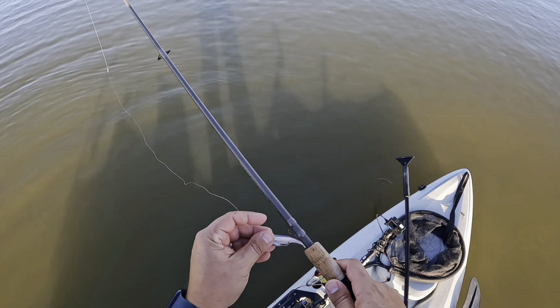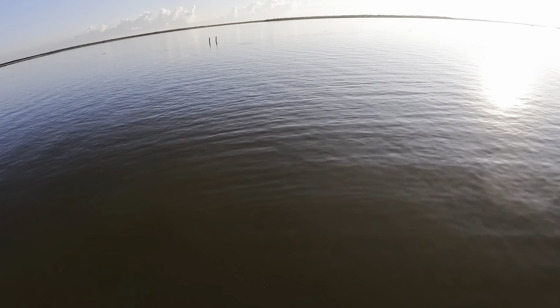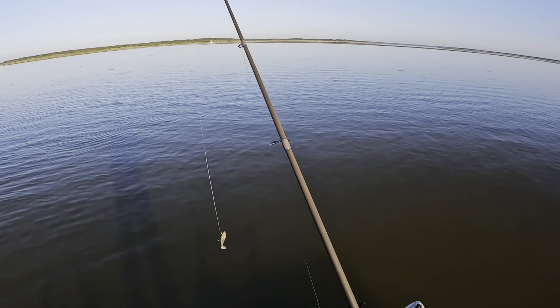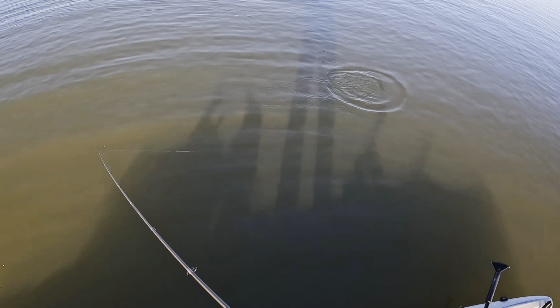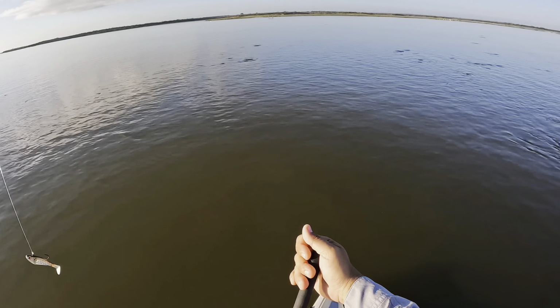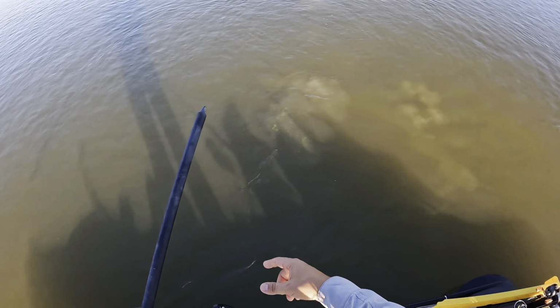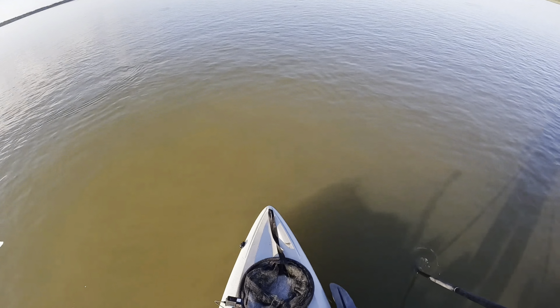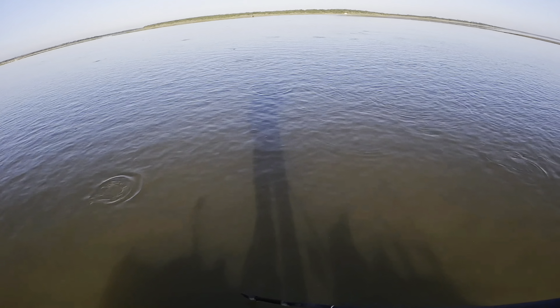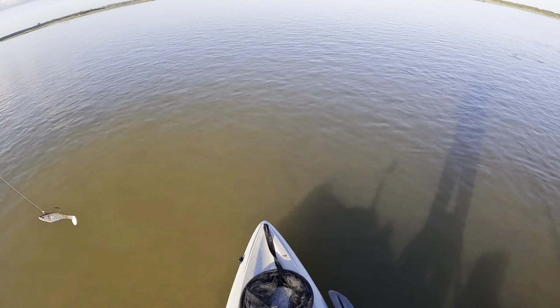Let's put this guy up. We got a big swim bait on the 7'6" rod. And you know what? A freaking airboat's gonna come screw everything up. Ooh. Big bull red. Dude kicked up just about everything on the bottom. Trying to keep quiet because I got people on that boat over here. Was not expecting that one.